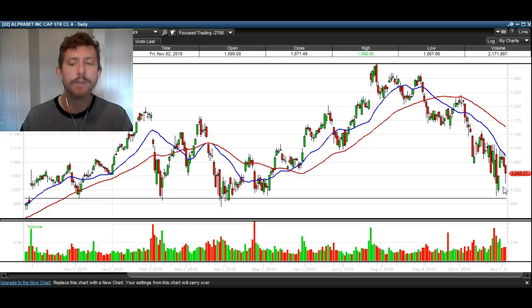I like it for a bounce again against $1,000. If we get some kind of reversal signal here, a close over today's high, then I think it can head higher from where it's currently at.